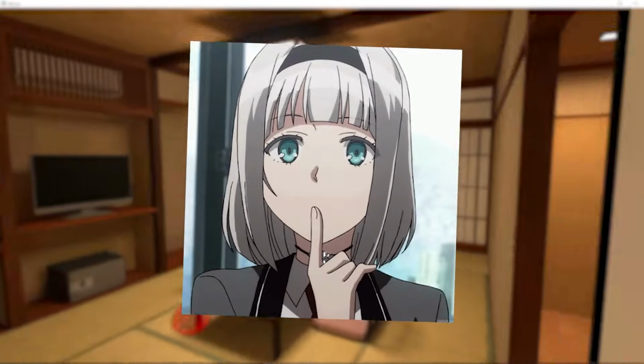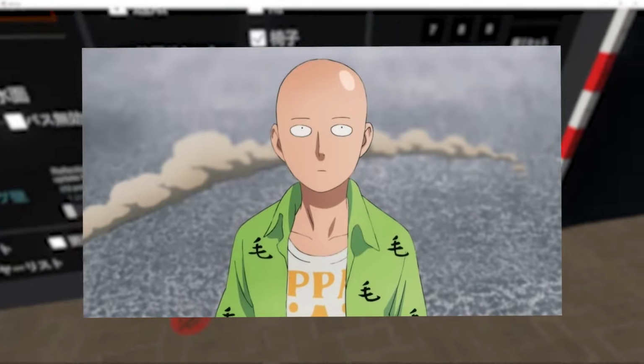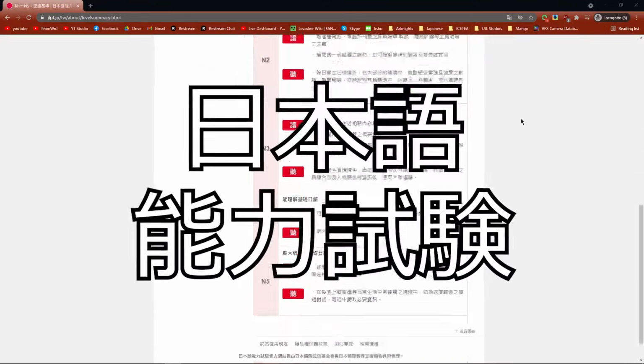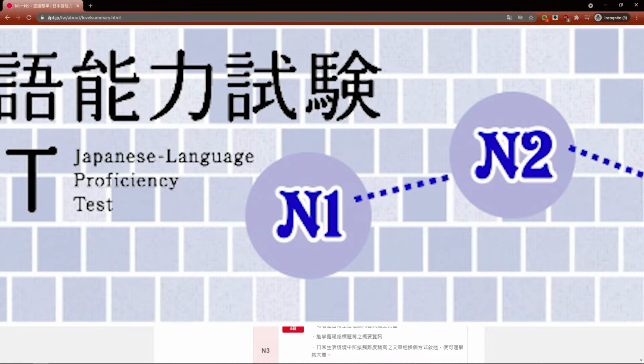So I know what you're thinking. The first thing you want to know: how good is my Japanese really? Well, let's put it to a few tests. First of all, let's get JLPT out of the way. This is the Japanese Language Proficiency Test, where N5 is the lowest level and N1 is the highest.